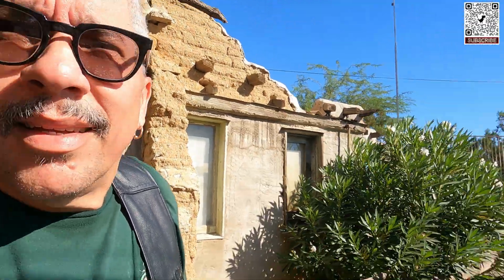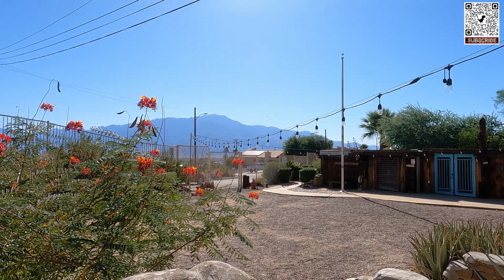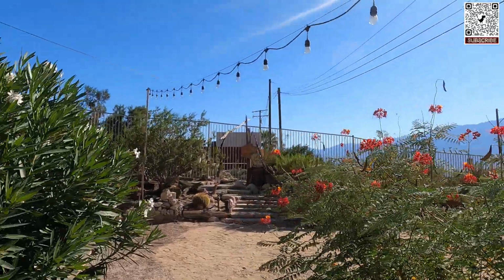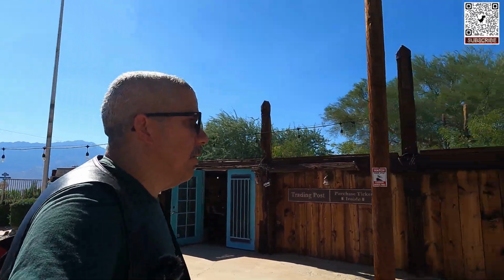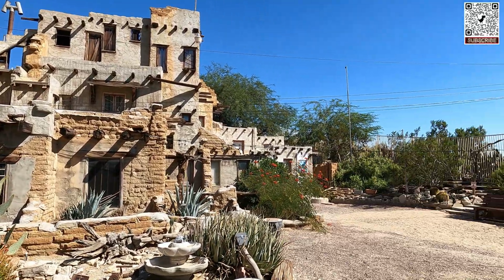So, this was his front door, San Jacinto Mountains. I get the calling. That is phenomenal. I mean, really, this is some serious history in the middle of Desert Hot Springs. Folks living right across the street from this history. We are going to go and check out the grounds. This place is awesome.